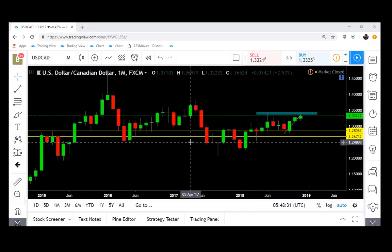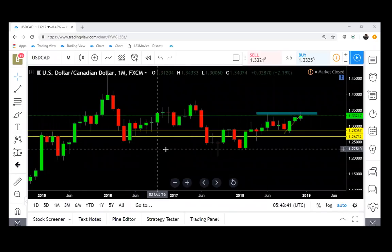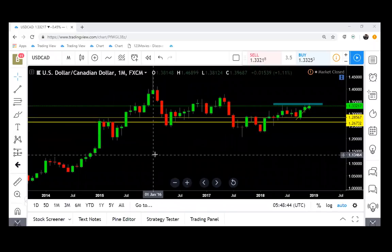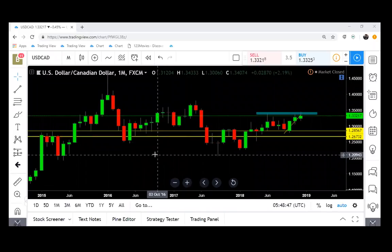So I'm gonna try to make this as simple as possible when it comes to market structure. Understand what price is doing. Me and Ryan have similar trading styles, but at the same time, we do look at things a little different in certain ways. So it's just good to see the way we both trade and understand why we take certain trades.